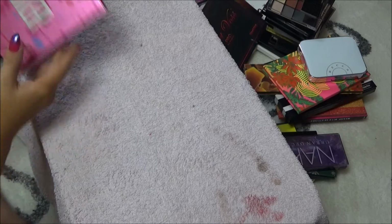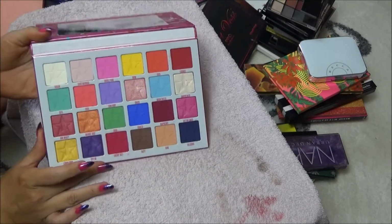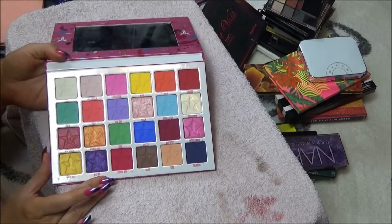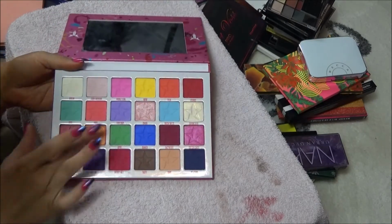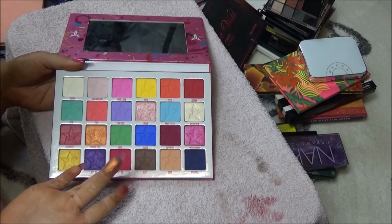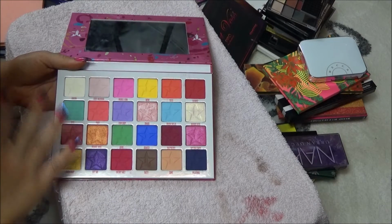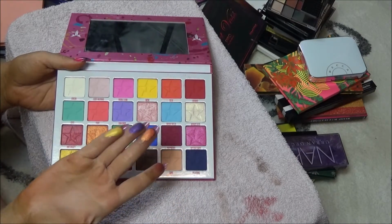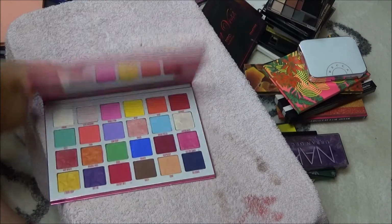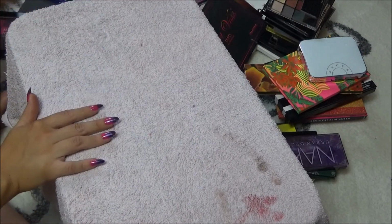Then we have the Jawbreaker by Doucher. He's such a troublemaker. Beautiful mattes, honestly. His formula's alright. Ooh, that shimmer is so pretty, but I'm not huge on his shimmer formula, to be honest. That one is really pretty though. This is the only product I have from him, and you know, it is what it is.